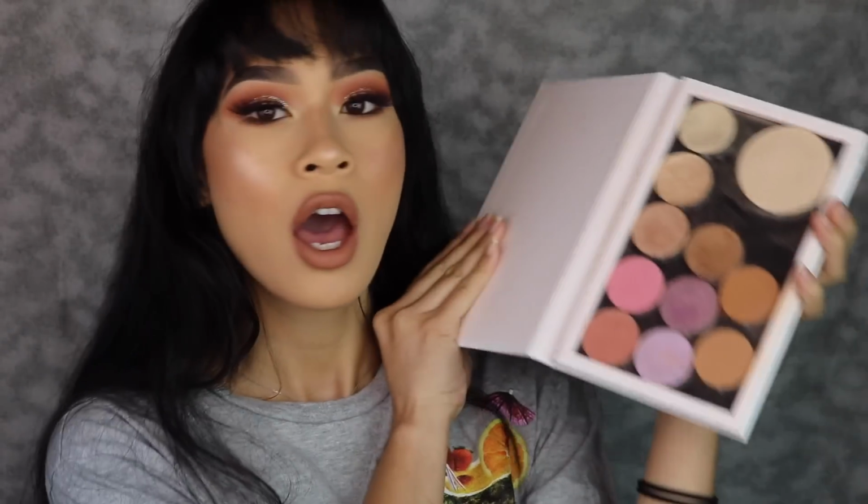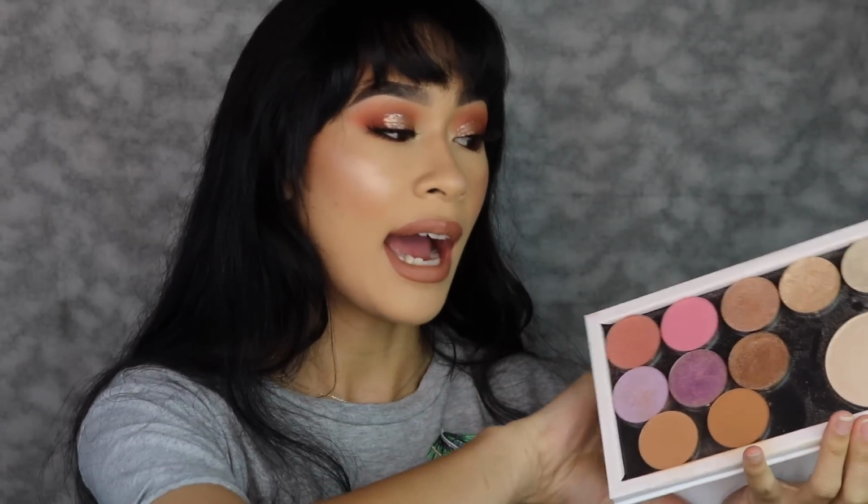ShopMissA has amazing highlights, and I know a lot of you guys on my ShopMissA Hits and Misses video asked me, what about their single highlights? I know I didn't mention that, but in general, any singles that they have in the little pans like this, they are amazing. Just know that they're amazing and I highly recommend it.